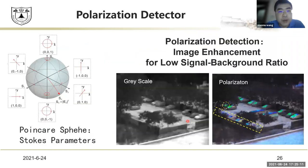And secondly, we're also very interested in other optical parameters, for example, the polarization. The polarization detector will also be very interesting for practical applications. For example, it can enhance the image in the case of low signal-to-background ratio. In these pictures, we can see that artificial objects, for example the cars, can be easily identified in the polarization image, but in the grayscale it is hard to identify this kind of thing.